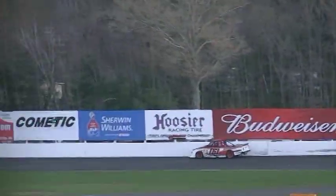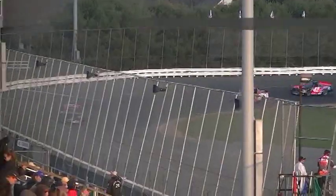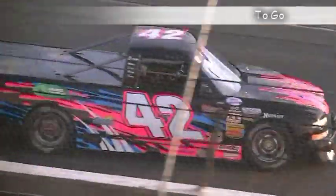We got some smoke coming out of the number 95 of Erin. Erin smoking down the backstretch. Have to see if there's issues with that truck. Up front, all by himself, it's a cakewalk so far for the 88 of Roger Turbush. Oh, the 69, right below the number 5 of Frank Sr.